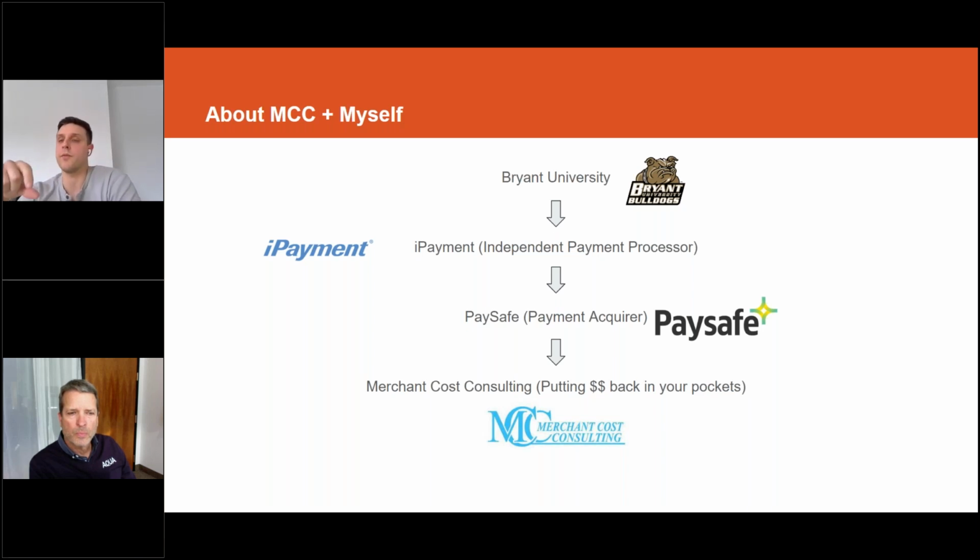And we said there's a better way for a business to accept credit cards without the hassle of having to wonder if the deal is going to be good or not, or paying high rates and fees. We wanted to leverage our knowledge, data, and expertise to help businesses get the best deal possible, bring transparency to credit card processing, and do this all without having to make changes to their current setup or provider, which we'll get into throughout the presentation. But that's some background about us. Merchant Cost Consulting started in 2016. So that's the inception of this, and we've been going strong ever since.